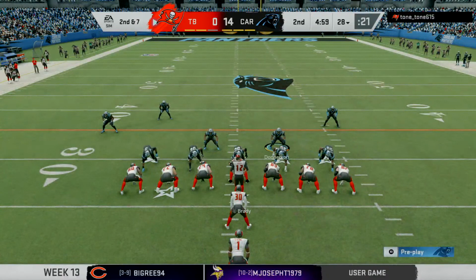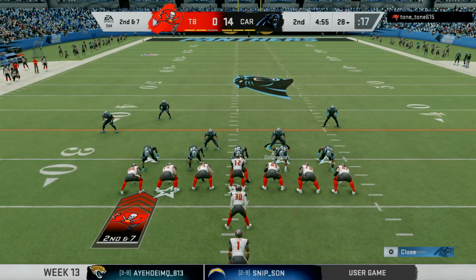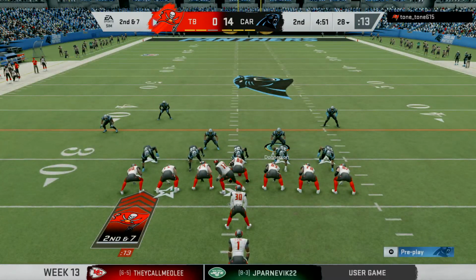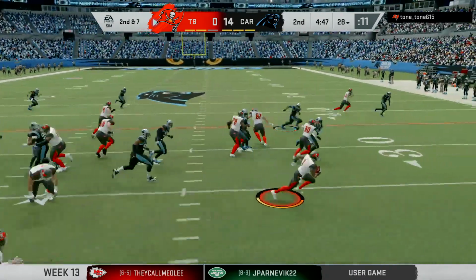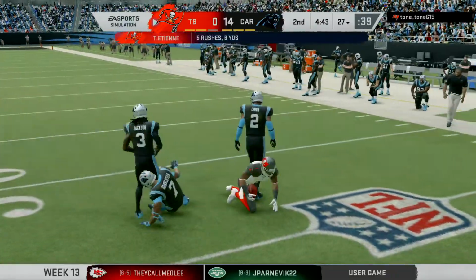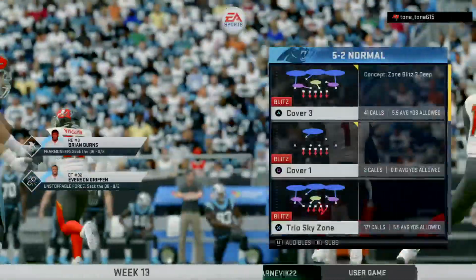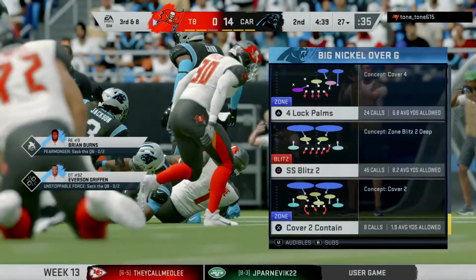The last run got 3. Now here's 2nd and 7. Now they try the right side here. And the running lane's non-existent in this first half as they'll stop him behind the line. That backs him up 1 yard and brings up 3rd down.